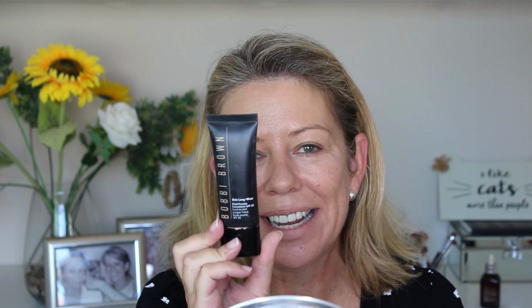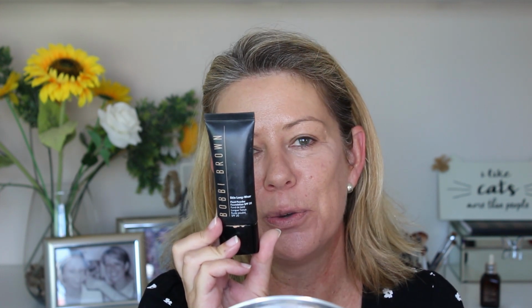Starting off with foundation, the one that I have been reaching for most of late is the Bobbi Brown Skin Longwear Fluid Powder Foundation. Now, we have been having extremely hot weather here with temperatures of 35 degrees plus, and I really like this foundation for very, very hot and humid weather. It does dry down to a powder. It feels very light on the skin. It helps to minimize my pores. It doesn't transfer, and I just feel that it's a great light foundation for very hot and humid weather.